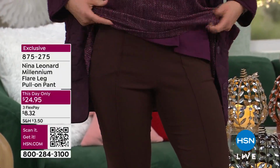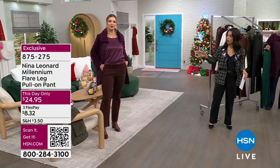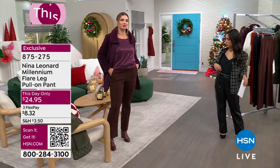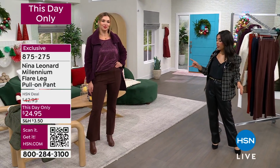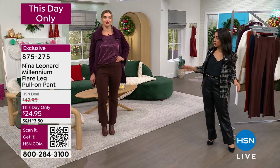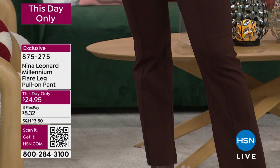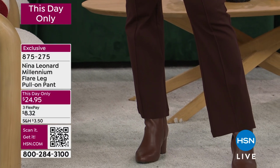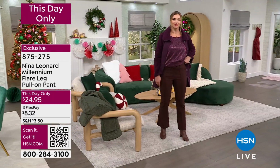And what I love about it too is it fits so beautifully on the body. We're seeing it on Dagmar. Dagmar, are you wearing your true size medium? So she's wearing it in the medium. Wearing it with the boots is just so adorable. It's 31 inches in length for your inseam. So for my tall girls, really great where it hits. It shows off the shoes really well. But if you are more average or petite, wearing them with some heels, it's a really great inseam there at 31 inches. Remember, extra small to 3X.